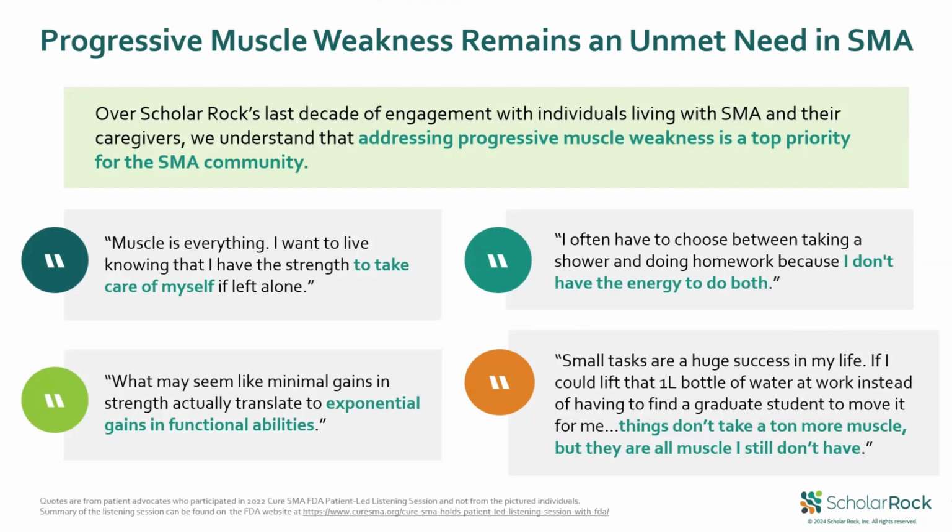What we've discovered is progressive muscle weakness remains an unmet need in SMA. In the time we have spent learning from the SMA community, we've heard clearly the importance of gains in muscle strength and function, both of which are critical to maintaining independence. We understand that muscle is critical and that seemingly minimal gains in strength may translate to exponential gains in function. We recognize the importance of daily activities such as feeding oneself, rolling over in bed, lifting a water bottle, or having the energy to do any of these activities and more on a daily basis.